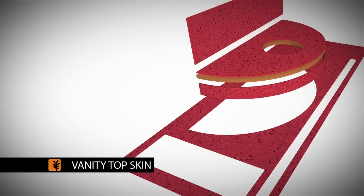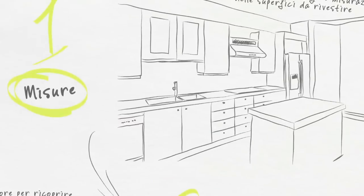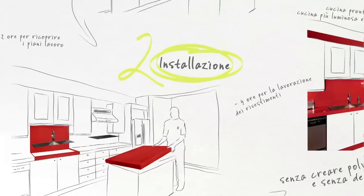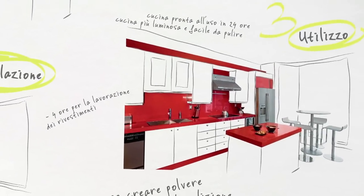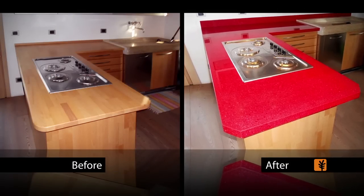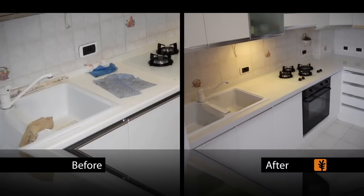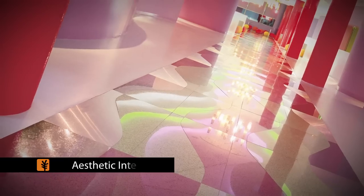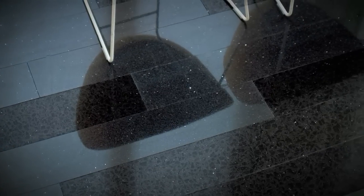It is then possible to create vanity tops suitable for the most popular sinks, or substitute kitchen countertop. With minimal mess, dust, or demolition, this is an extremely clean operation and a convenient bonding process that creates 45-degree edges in only 3 steps. Intelligence that expresses itself on the aesthetic side as well.